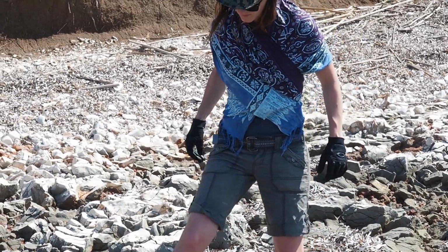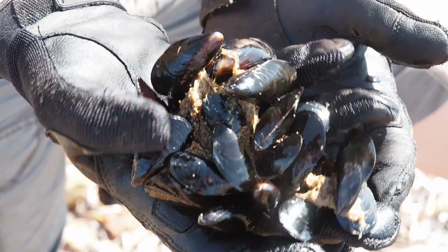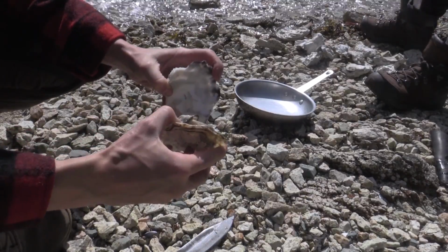The first survival food that you can find is bivalves. Yesterday I found some mussels, and actually they make pretty good food, but here at the seaside I wouldn't recommend eating them because sometimes they can contain toxins like all other bivalves, oysters, mussels.